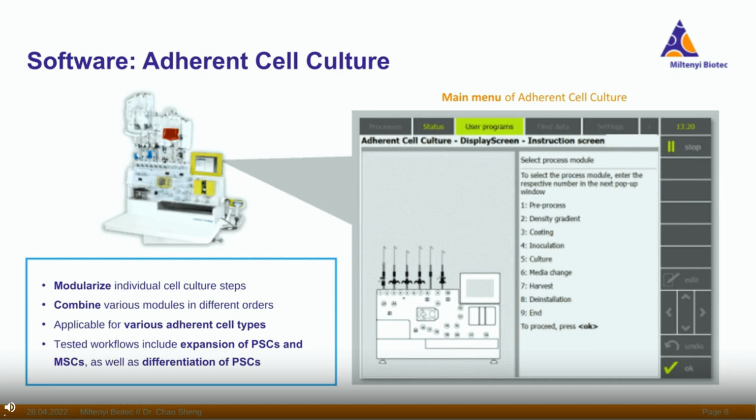When we designed this software, our goal was to make sure that it is flexible enough to culture different cell types. That is why we modularized the individual cell handling steps. Now you can find these different modules on the main menu for density gradient centrifugation, for inoculation, for coating, medium change, harvest, etc. And the users can freely select and combine these different modules. As a result, very complex workflows, such as directed differentiation of PSCs, can be realized on the Climax Prodigy adherent cell culture process.